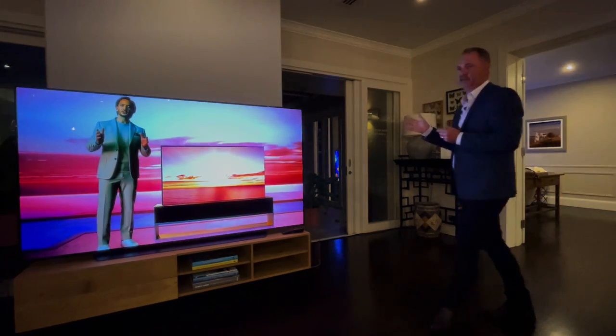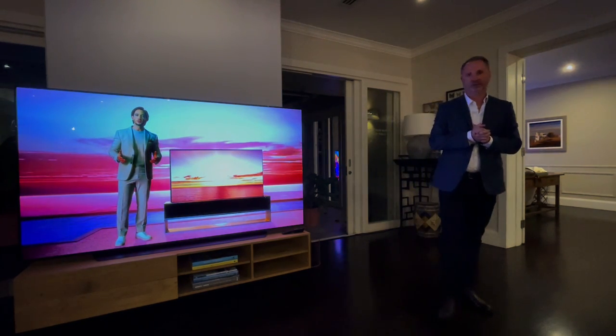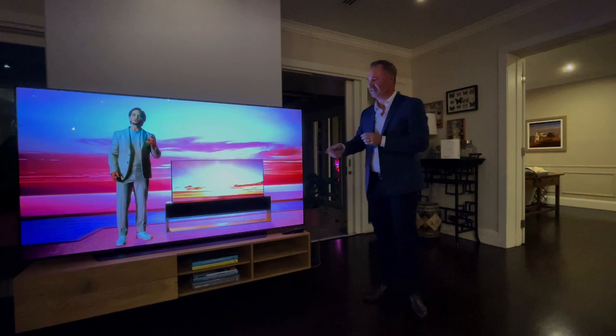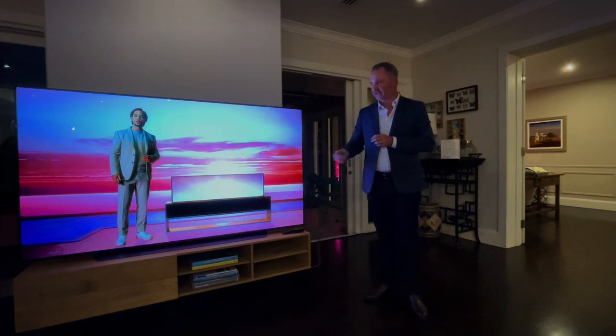What's the price, you ask? Only $130,000. So I'll take two. Indeed. I can imagine some McLaren owners will think that's the TV.